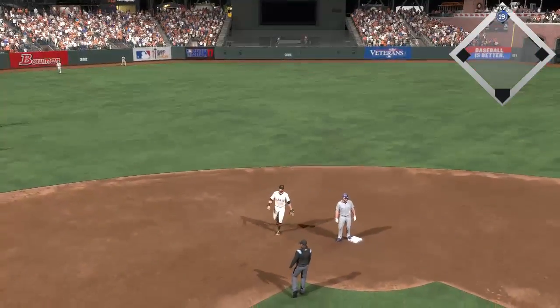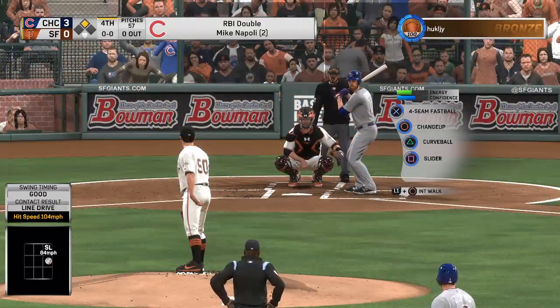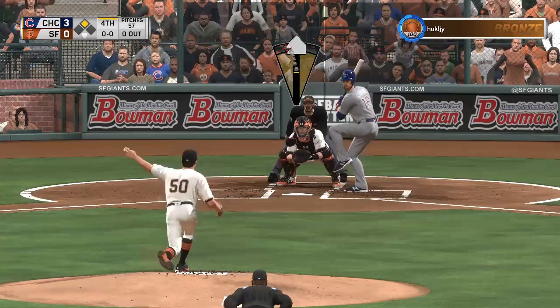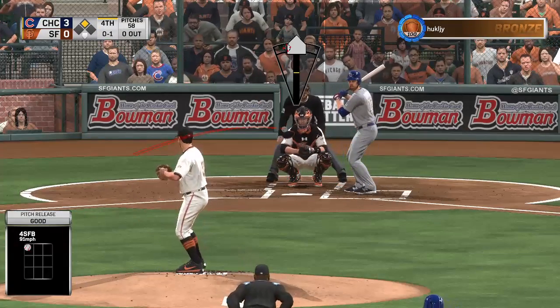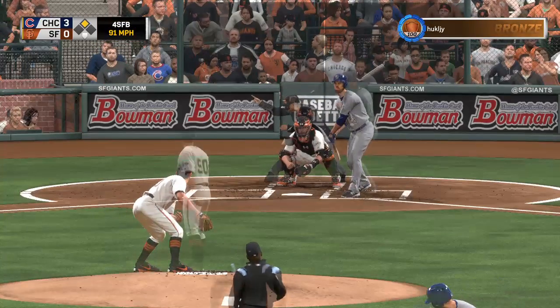And he's going to get to second now with nobody out. Here's Ben Zobrist now. He's 0 for 1 thus far. A decent lead at second. Here's the pitch. And he gets ahead here with the fastball. Strike one. For Napoli, he picks up double number 2 on the year.